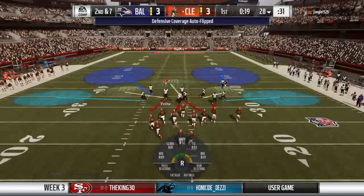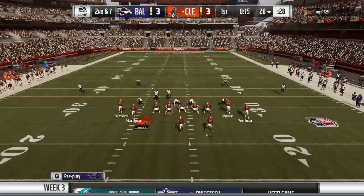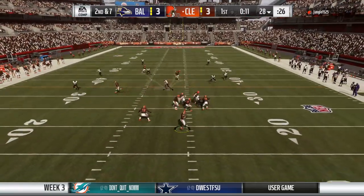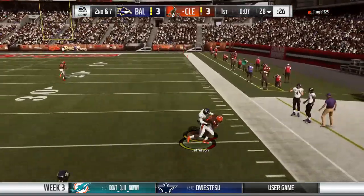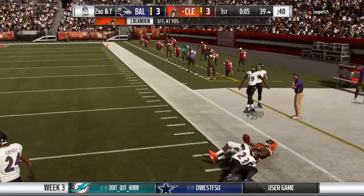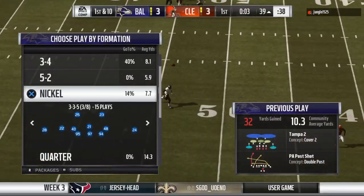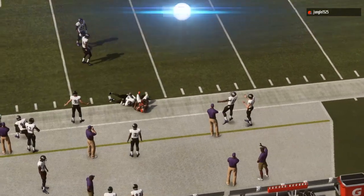Here's 2nd and 7 now from the 28. On play action, they'll throw. He's going to launch this thing way down. He's got a man, complete, and able to rip off a big chunk of yardage before being dropped inside the 40. A gain of 32 that time.